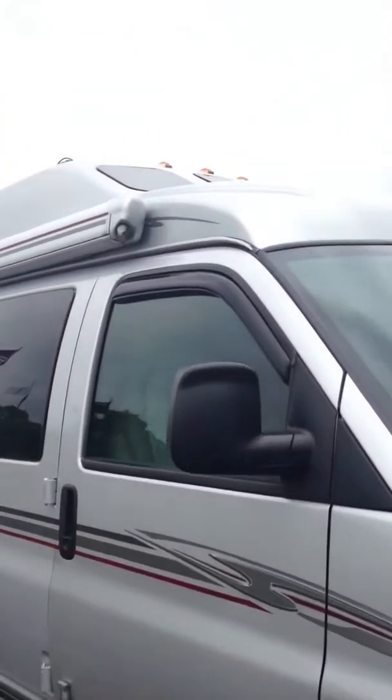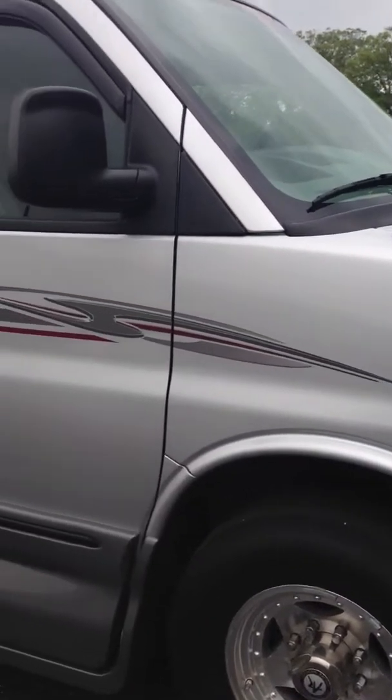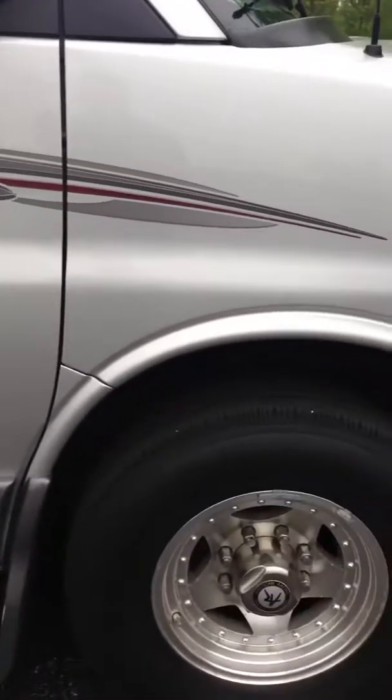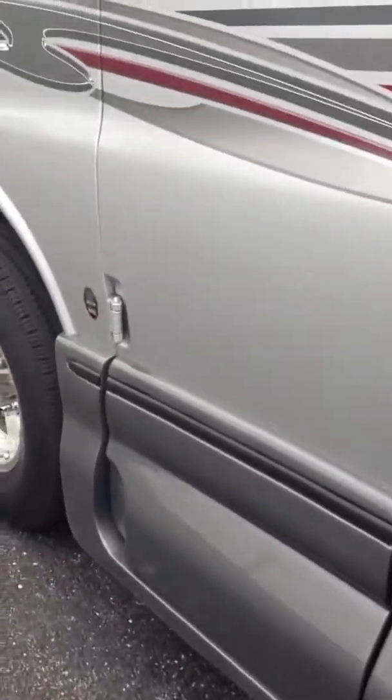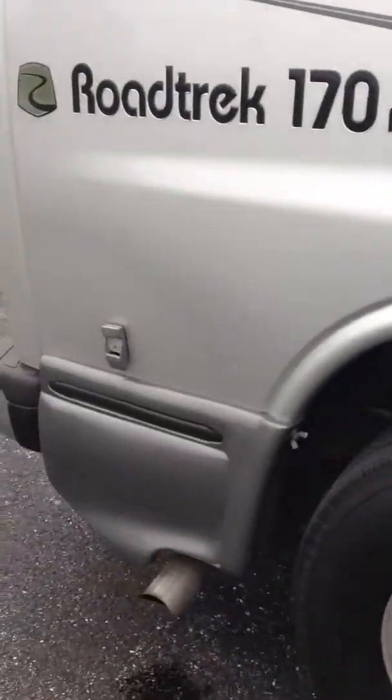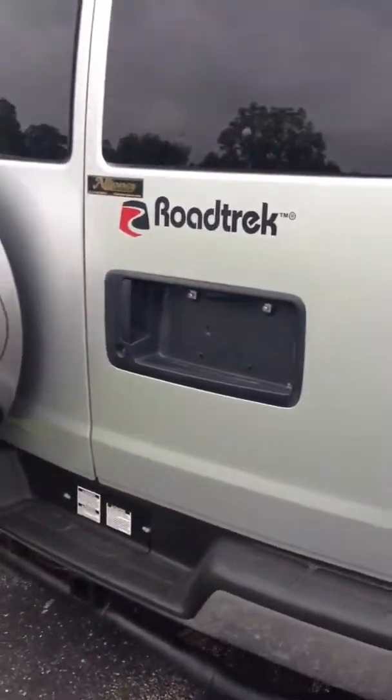Here's the passenger side. You've got the awning contained. It's a 170 and it does have the generator. Nice tires on it. Underbody is very clean. Also here, if you look at the running boards, there's a little stuff right here. It is running. It runs nice and smooth. It's been driven about 1,000 miles just recently.